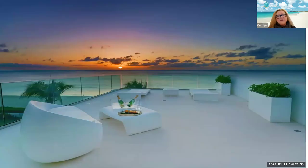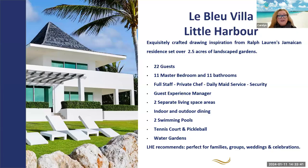Main entrance and sunset from the main suite. And this was taken in June. It was absolutely beautiful, beautiful skies. And then we head across yonder. So it's about 12, or say 15 minutes from across on Meads Bay to Little Harbour. And we have Le Bleu Villa. This is a very big villa as well. It's 22 guests over 11 suites with 11 bathrooms. The same service, the same guest experiences.